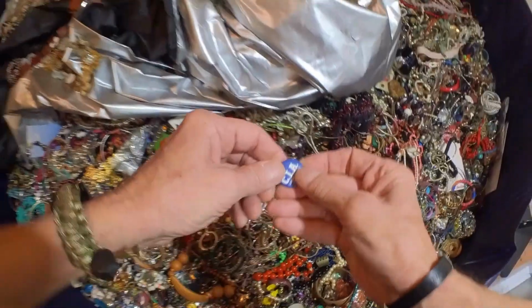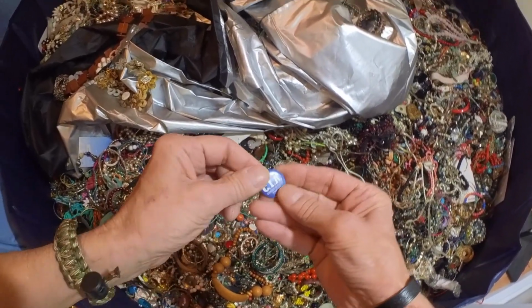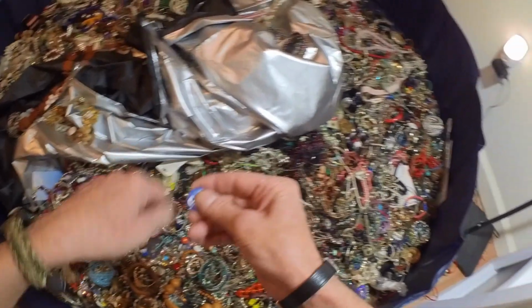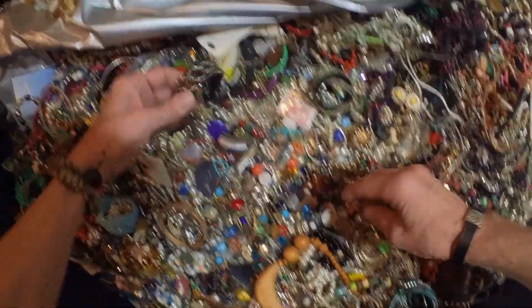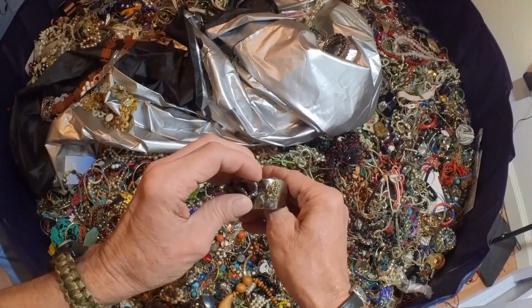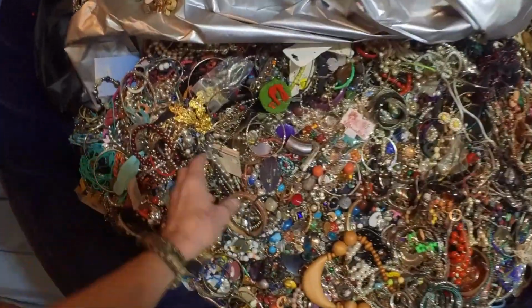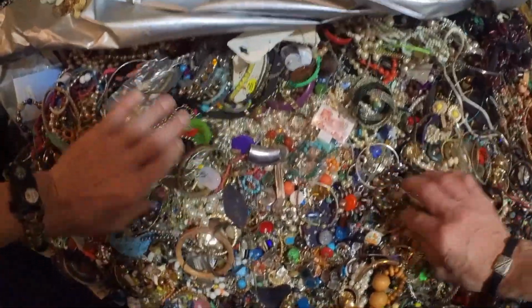What else you got here? I love pinbacks. Anytime I see pinbacks, that's my thing. I love pinbacks. CIA, Christ is alive. 1 Peter 3:18. That's pretty cool. Find a lot of really obscure pinbacks. Broken link. One time it was a nice bracelet. Alright, let's see if we can find something special here.